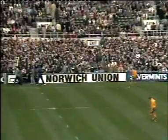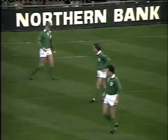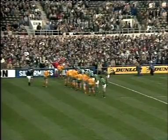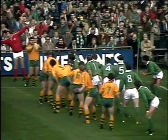And there's the first touch of the ball for Dean, and he makes no mistake with his touch finder, 23 metres out from the Ireland goal line. Paul Dean, 7 internationals, the first at 5'8" against South Africa in 1981. Tommy Lawton throwing into the line out. Good attacking position here for Australia.